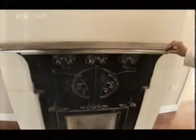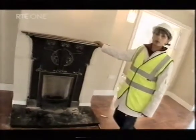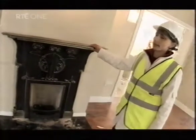We're very fortunate that the silver touches of the fireplace itself and the pattern and the Art Nouveau style itself, which is very sensual and very natural, fits in very, very well with our fabrics and some of the other things that are going on in the scheme.